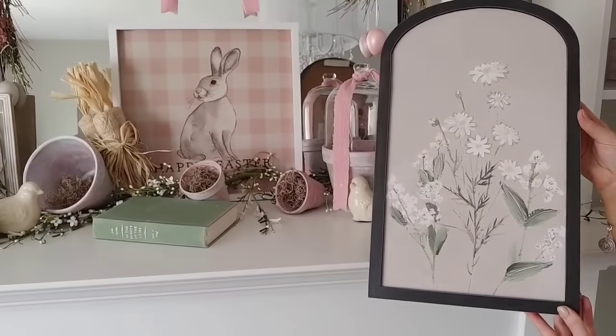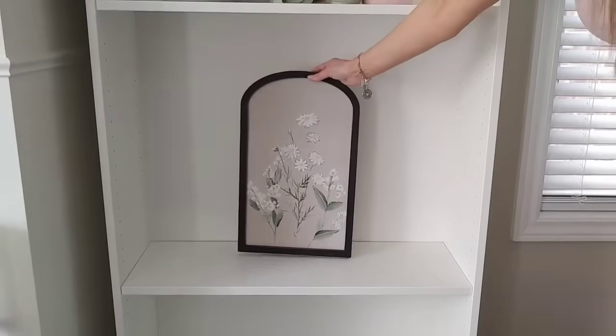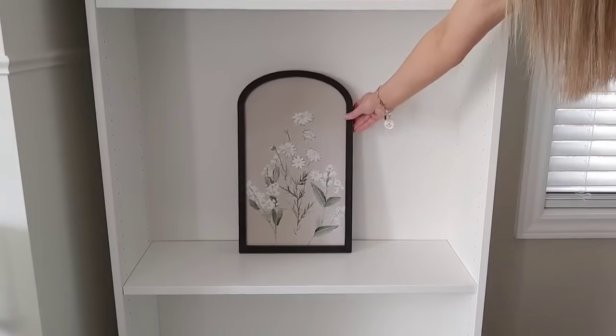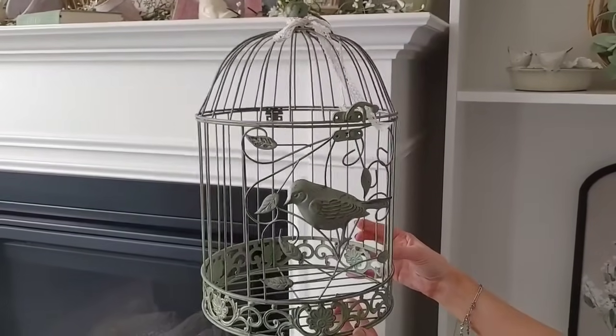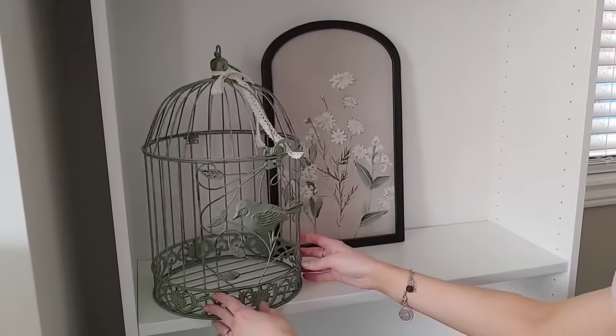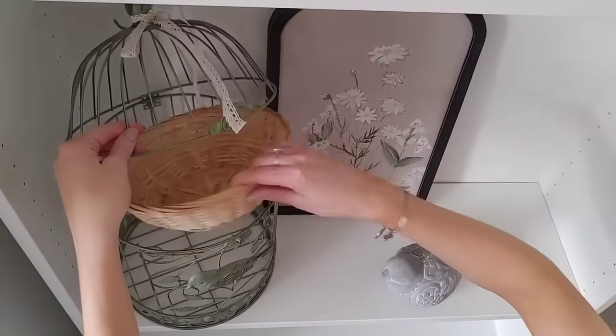This print is so beautiful. I believe these are daisies. Let me know if I'm right in the comments, but I love the black border on this. It ties in really well to the fireplace and really helps anchor the piece. And then I do have this really pretty sage green bird cage. I believe this was from Michael's many years ago, and I decided to layer this on the bookshelf also.